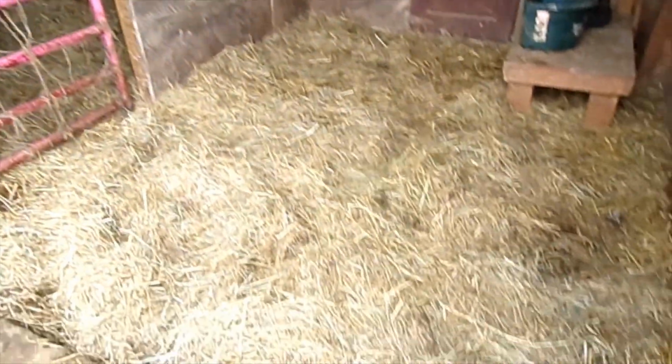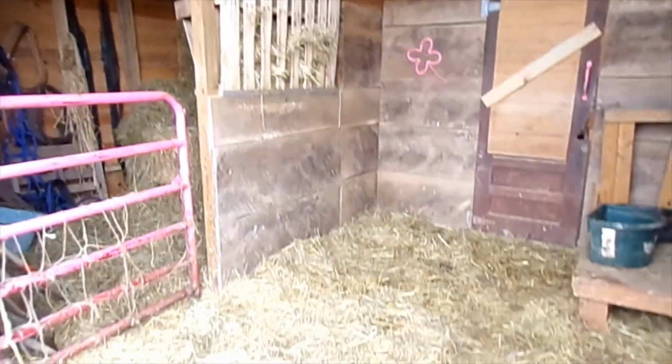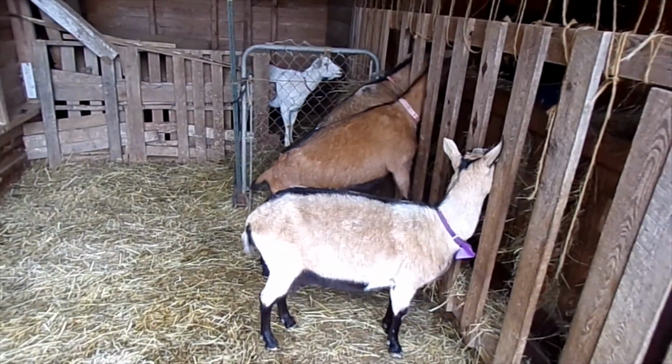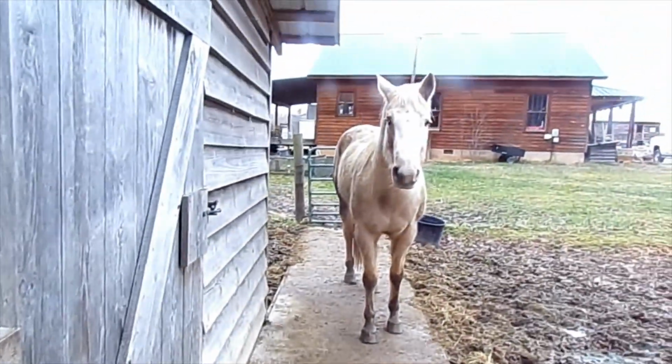I got the horse's stall all done, nice and clean for her. Goat stall all clean. They're happily munching away. And there's the horse.